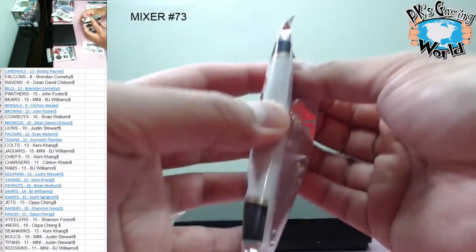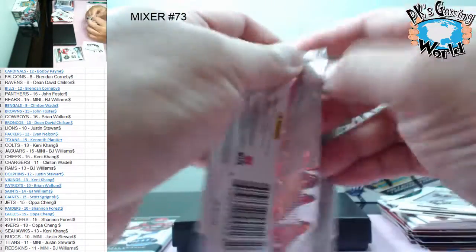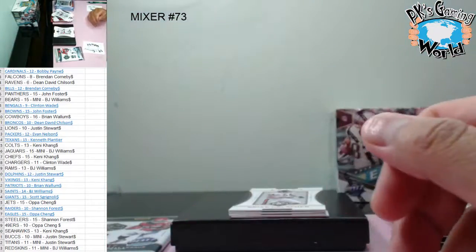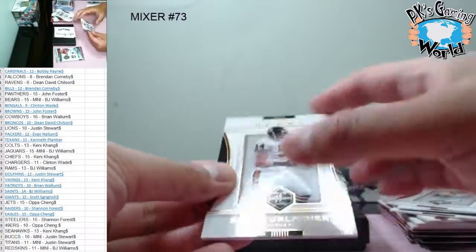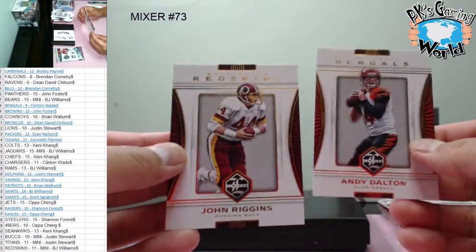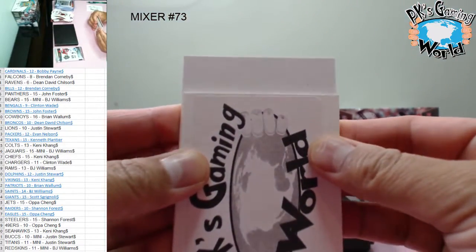All right, guys, pack number two. Let's see. Let's get this one. This one looks really, really thin. It might be a redemption. This one will probably be a redemption. Check it out. It is a redemption. You got Brian Urlacher and T.Y. Hilton. So you got a redemption. Andy Dalton and John Riggins. All right, guys, and a redemption. I think Kareem Hunt has a redemption in here.